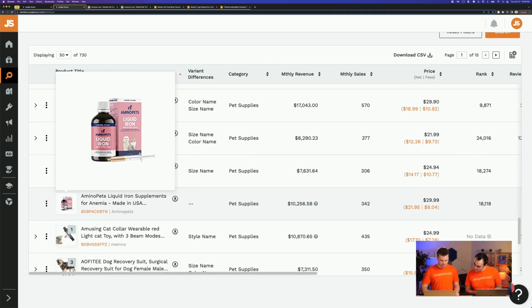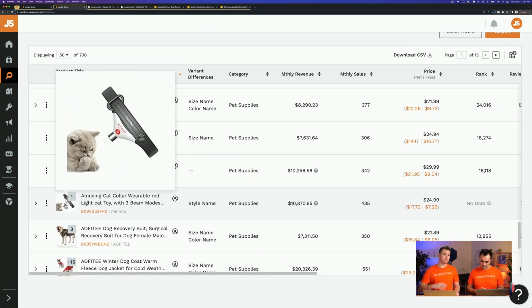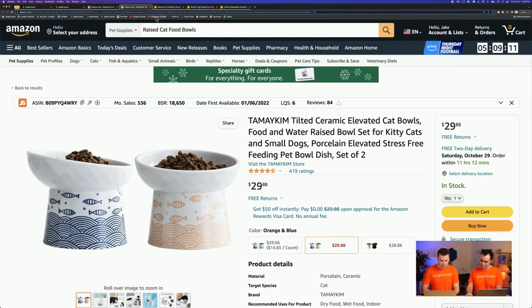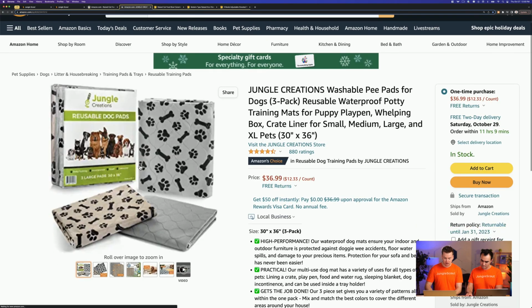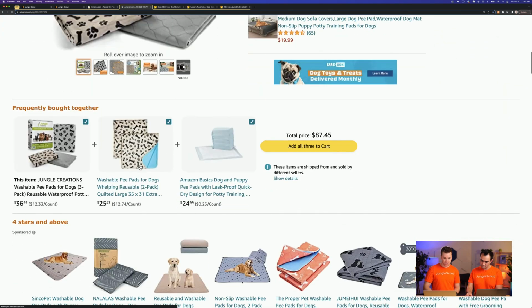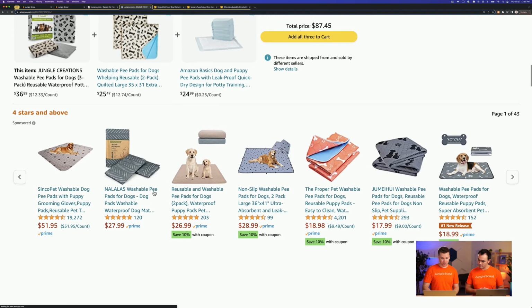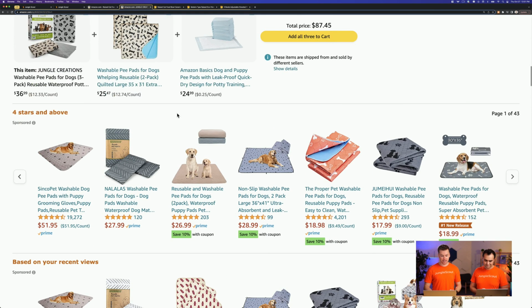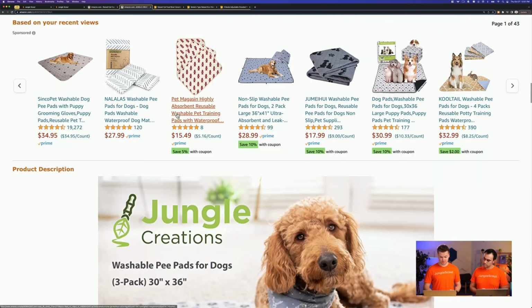Yeah. I'm just thinking about our products, so the washable pee pads for dogs. We often find on the listing, which I can pull up real quick here, that there's always going to be a product or two in this frequently bought with section. In this case, it is currently these pee pads, but I've seen almost every other day I check these puppy playpens, basically. So people are buying our pee pads and they're putting them in these playpens or these whelping boxes. So that's a product that we potentially could have sold together as a bundle for a lot higher price and get a little better profit out of it. So yeah.